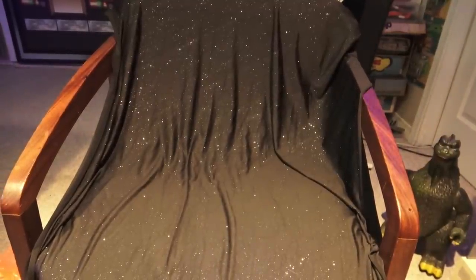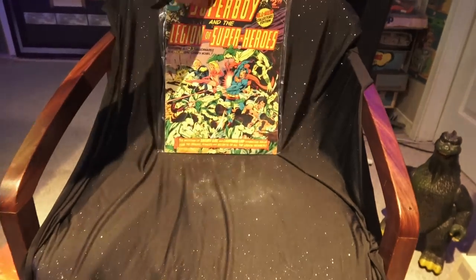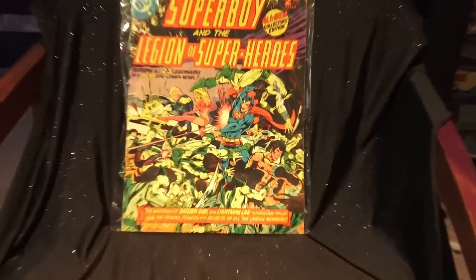So I thought I'd showcase some of the stuff I picked up, and I do apologize for the rather low-budget Ed Wood look to this, but, you know, done is better than perfect, as I'm very fond of saying. So I picked up a few things at the antique mall, and I honestly felt like I was kind of rescuing them. The first thing I picked up was this great Treasury Edition Superboy and the Legion of Super-Heroes.